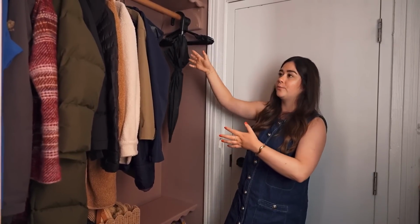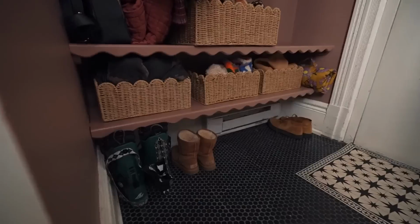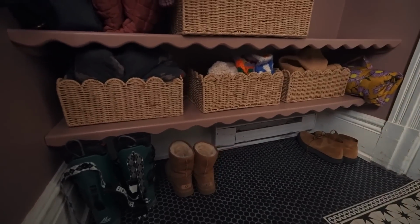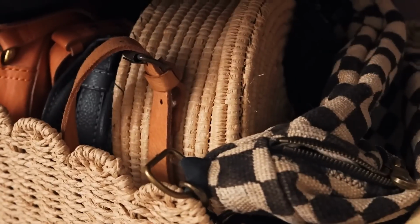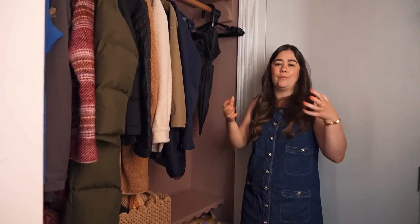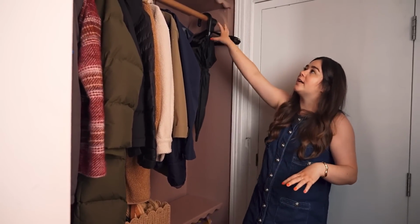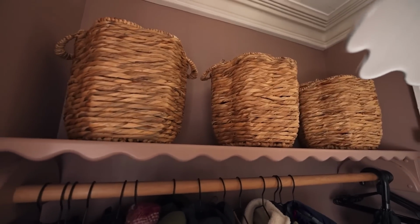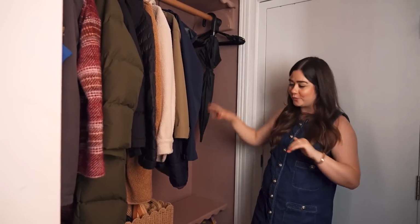And we still have room to add more jackets, which I love. Everything that I grab and go every day, like my purses and our winter accessories, are in easy reach. Before, everything was really high up on a shelf there and we never grabbed the things we needed every day. So now I love that they're in easy reach. Up there is all the off-season items, things like winter skates and just things we don't grab for often.